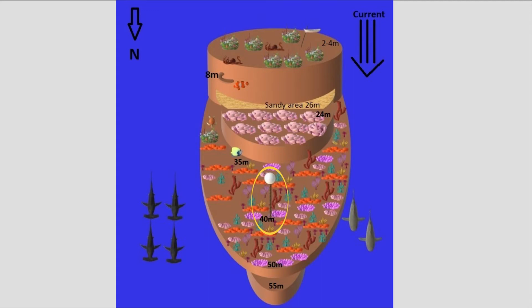The buoy could also show you the direction of the current at around 40 meters depth of the reef, so keep your eye on it. It's a good navigational marker. Usually the currents come from the south to the north, and it gets stronger the more you move north because you get less sheltered by the reef. The currents can also move from east to west or west to east, but generally in the northward direction.